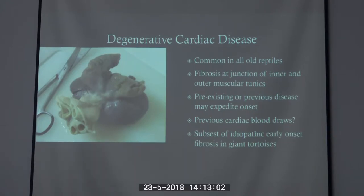Previous cardiac disease or trauma may expedite the onset of degenerative change in the heart. By trauma, I mean perhaps previous blood draws from the heart. It is common to get blood from the heart of live reptiles in order to do hematologic examinations because it can be difficult to access a vein in a reptile, either from the tail or in the sinuses of the neck. It can sometimes be difficult to get blood, so getting blood from the heart has become a common procedure.